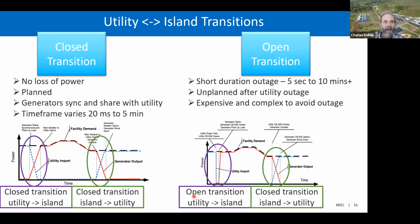So a closed transition is also called a seamless transition or a blinkless transition, and you're basically running in parallel with the utility. Your microgrid is running in parallel with the utility, and it slowly ramps up while the utility power ramps down. Once you get to zero power flow across that point of common coupling, then you can disconnect from the grid, and your customers won't even know it. Nobody on site will even know. There won't be a blink or anything.